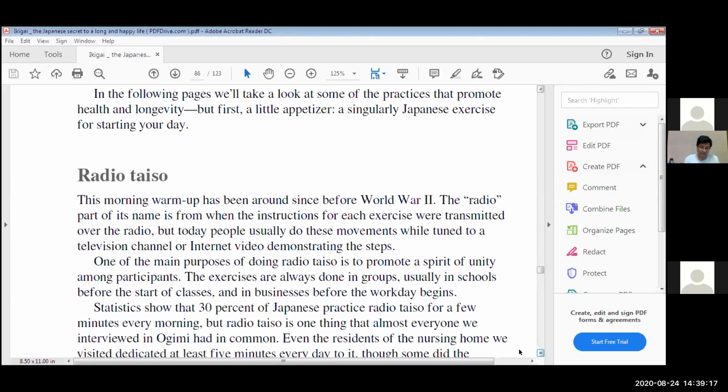In the following pages, we take a look at some of the practices that promote health and longevity. But first, a little appetizer, a singularly Japanese exercise for starting your day.